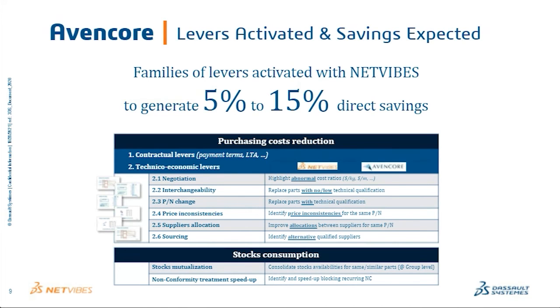It happens quite often, actually, when you are a global industrial group, that you have a unit in the US buying one part at 10, and another unit buying the exact same part at 12. Thanks to this tool, you can identify and spot these kinds of issues and try to save the money that you could save between these two values.